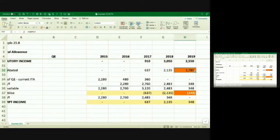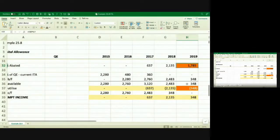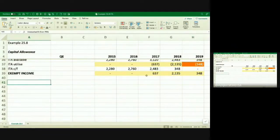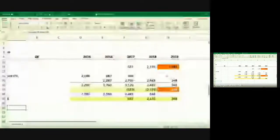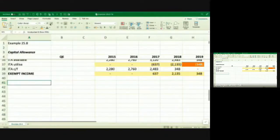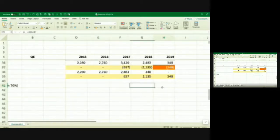Yeah, okay. All right, 1785. So it means that you have a balance which is not utilized, which is not absorbed. So you have the statutory income which is not absorbed by your ITA. So this is what we call the unabsorbed SI. Yeah, from the 70% which is unabsorbed, how much do you have? You should have an unabsorbed of 1437.